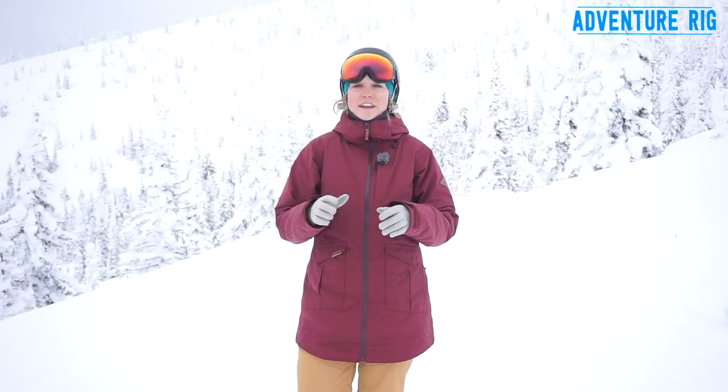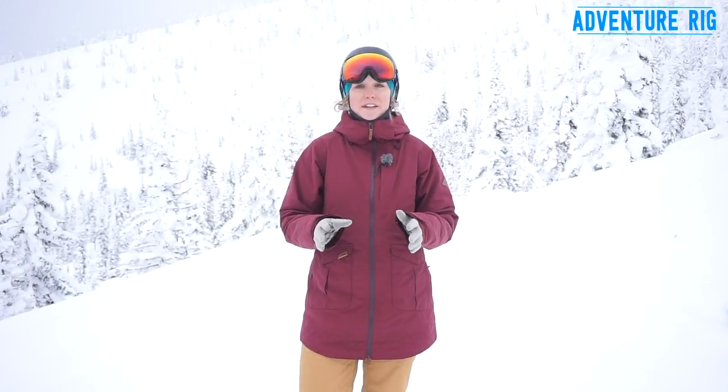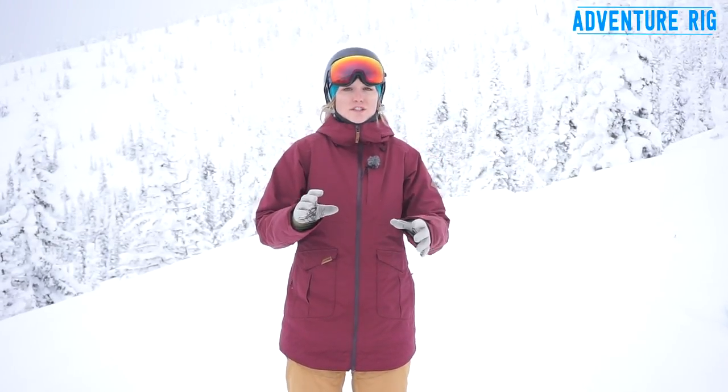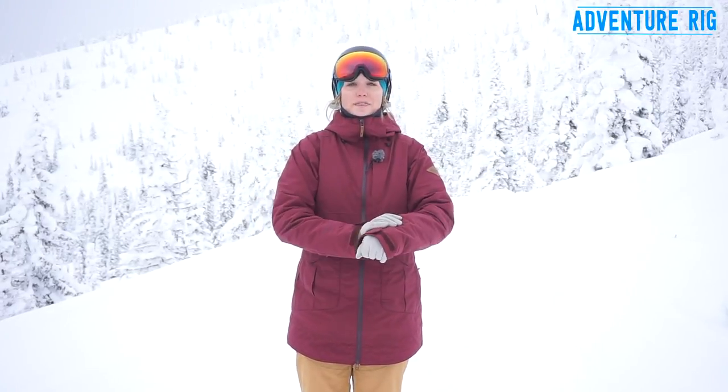Now with the Gore-Tex, you're guaranteed to stay dry no matter what the conditions are, and I have tested about every condition you can possibly find in this jacket, from wet snow to dry snow to what felt like almost rain, slush, warm days, cold days, you name it, this jacket and I have been through it.